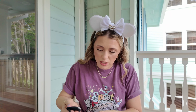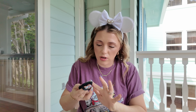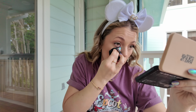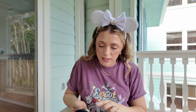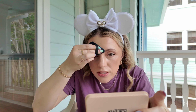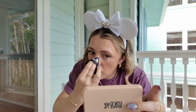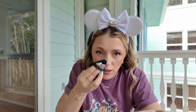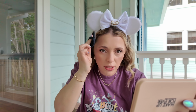So we're going to start with the under eye first. Just going to rub it in. And this is definitely going to make things last a little bit longer. And then I'll get even more on there and just do the T-zone. I don't worry as much about getting absolutely everywhere, but at least the T-zone for me is key. And then whatever's left, I'll kind of tap on the outer part.